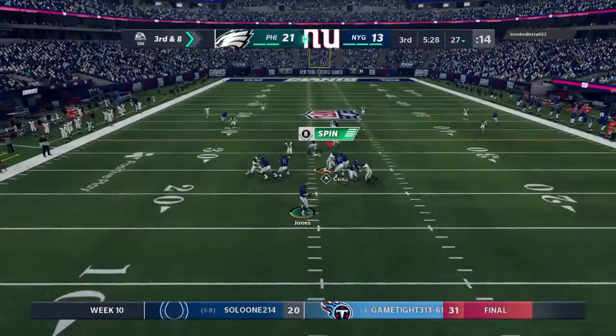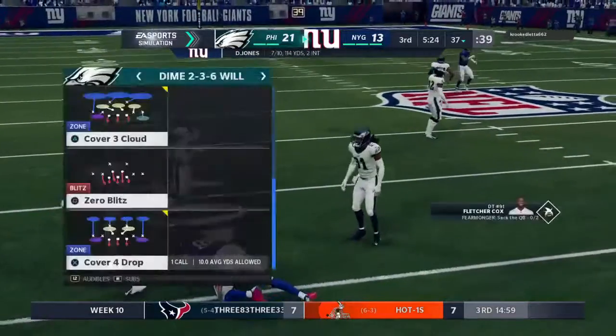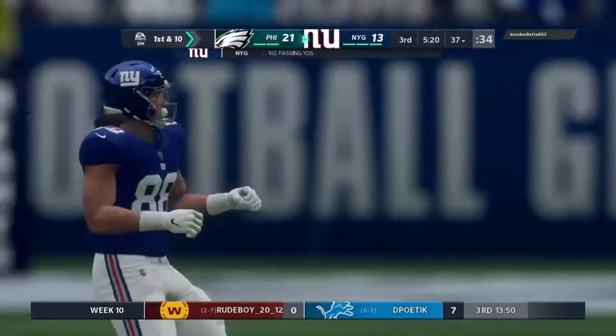To throw on 3rd down, Jones. And he's taken down, but able to slip across the 35. That's good. First down, Giants. Jones to Ingram. 1st and 10.